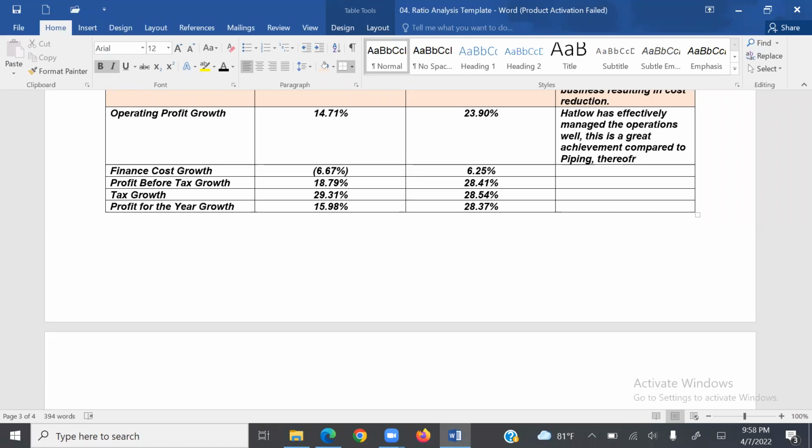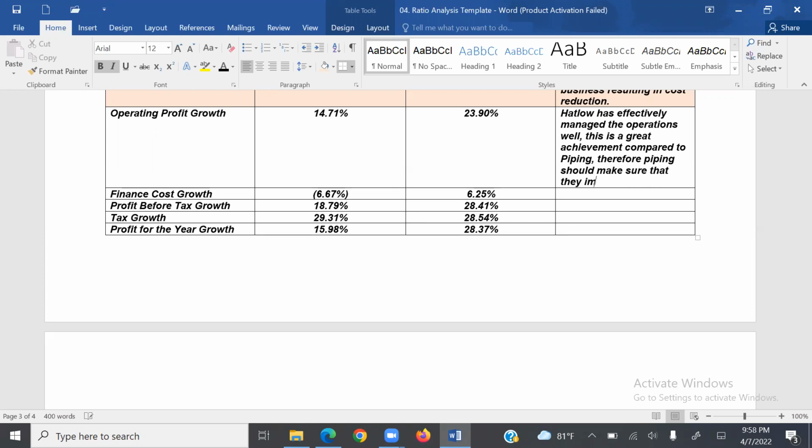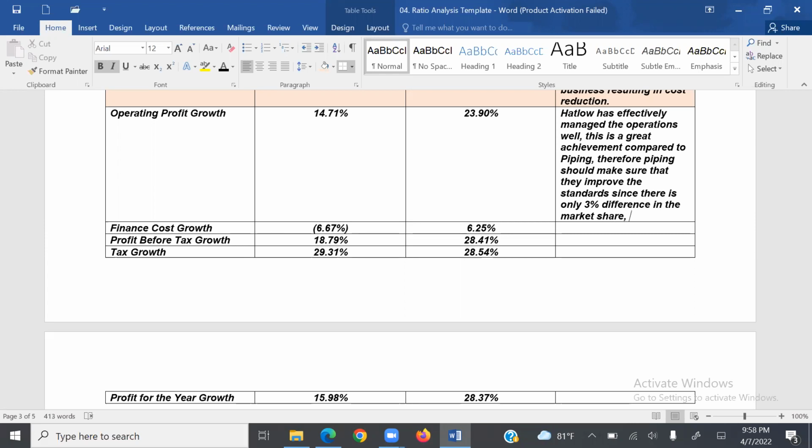Therefore, piping should make sure that they improve the standards, since there is only 3% difference in the market share. Correct, no, Monica? Yes or no? Yes, sir. So if you see, a slight 3% difference only they have. But in case our competitor Hatlo continues to perform like this consistently for another 1 or 2 sessions, I think they will take over the business. Correct? Makes sense, students? Highly makes sense. So students, this is one major factor.